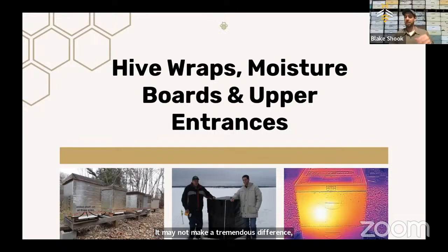What you've got to keep in mind is you do need a very slight upper entrance or a moisture board to make sure that condensation doesn't collect on the underside of the lid. And then you don't want wet condensation raining down on the bees all winter long, because wet bees and winter are not a good combination. So if you do wrap your hive, you need some upper ventilation to let that wet, moist air out. Or you need a moisture board to absorb the moisture.